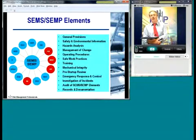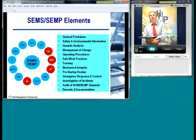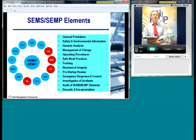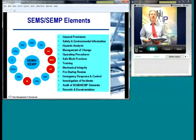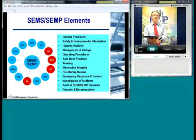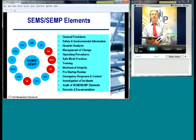Okay, so the general SEMS and SEMP elements: general provisions, safety and environmental information, things like P&IDs, hazards analysis, things like a classic HAZOP study approach or a what-if study, and also understanding whatever is needed with respect to consequences, management of change, if there are changes at the facility, how to manage them safely, operating procedures, developing those, and also maintaining them on a periodic basis as changes occur at your facility.